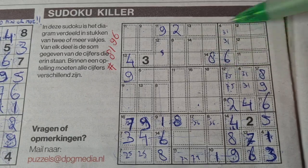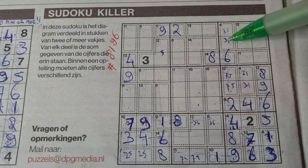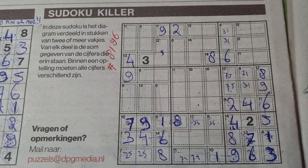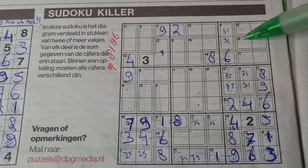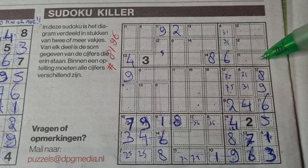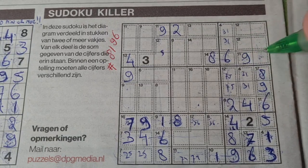One of the missing numbers in this big square is number 9. I cannot place the 9 in a box of 12, otherwise the combination will be 9 plus 3. The 3 is already used in one of those two boxes in the box of 4. Same for this box of 12. So the only place left for the 9 should be in the box of 11. Combination 2 and a 9. We have a 9 in this column, no 9 there. 9 should be here and the 2 goes there.